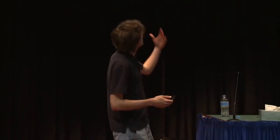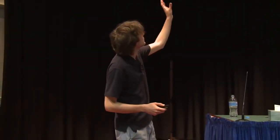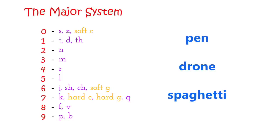So of course, you have to learn this table, and then you can convert sequences of numbers into words and images. But then you also have to be able to do it the other way around. That's actually easier. Because if you have a word and want to convert it back into numbers, you start by just ignoring all of the vowels. All of the vowels are W or Y or H. And then you look at what sounds you have left and just convert them according to the table into numbers. So pen would be which number?